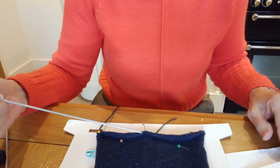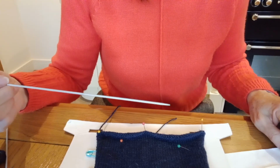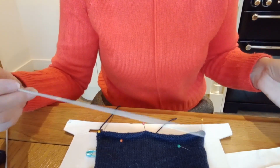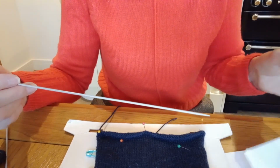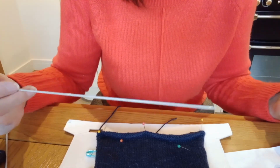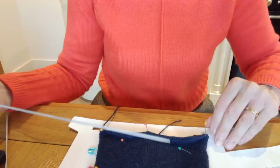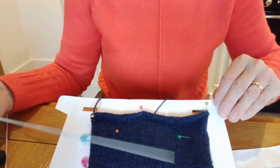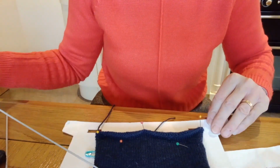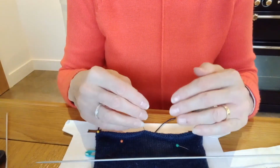On the free Guernsey pattern from Frangipani, they say the Guernsey is just a rectangle with no shaping. So once you have your tension, you know how many stitches to cast on and how many rows to knit. You can get the exact size you need. And this tight tension gives a traditional firm fabric, but you may prefer a softer feel.